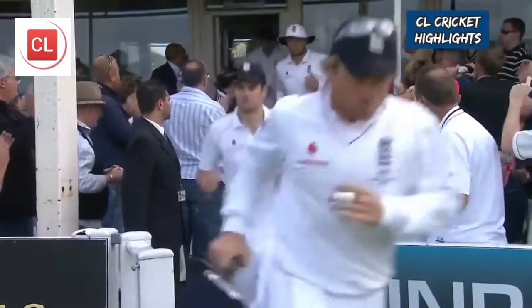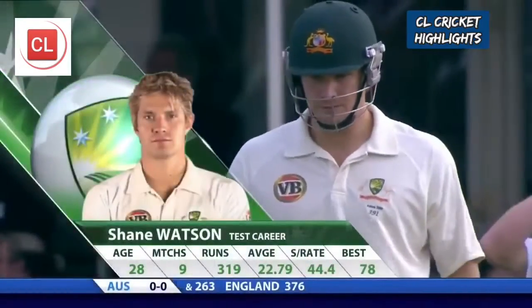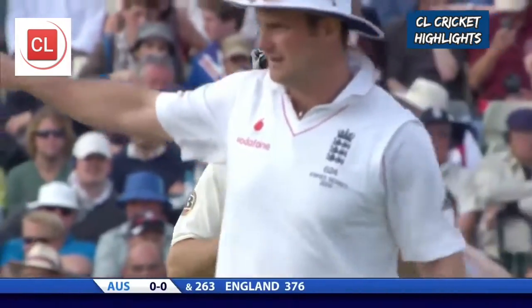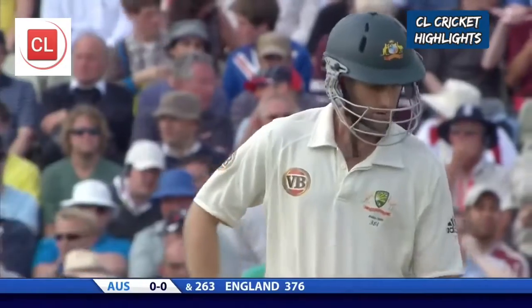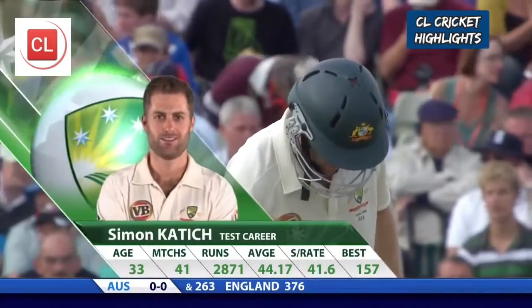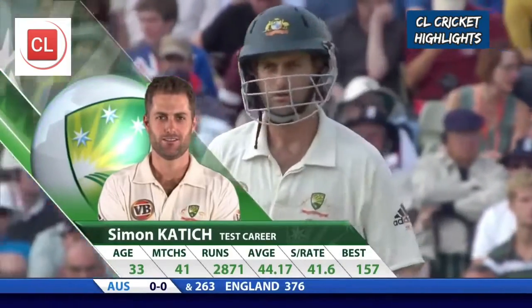Strauss will have given his team some words of encouragement. Not that they'll need any. A lovely little session to have a go at Australia now. Well, a great reaction here at Edgbaston for the England team. This is a good place for England to play. Crowd will get right behind them. This should be a very, very interesting session.